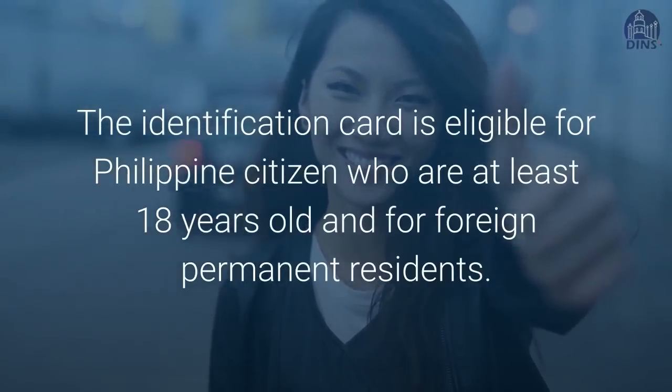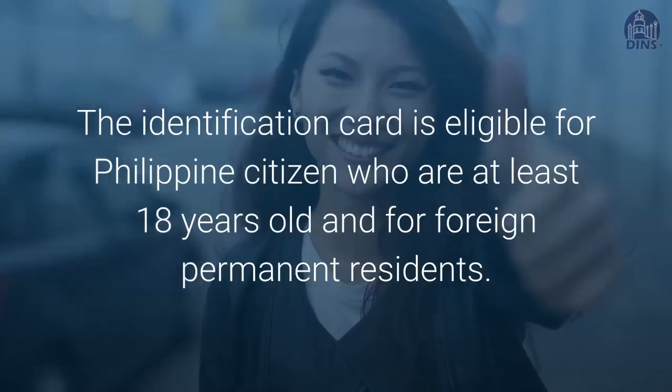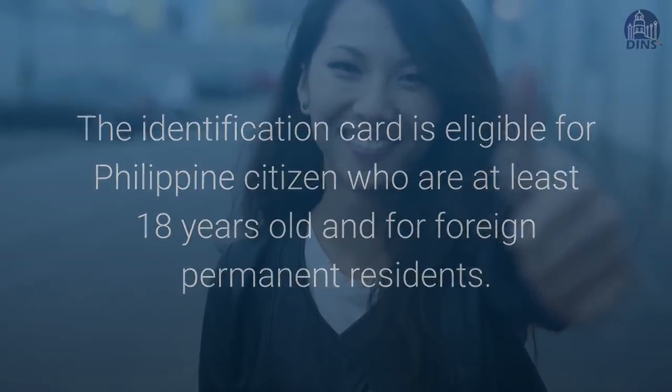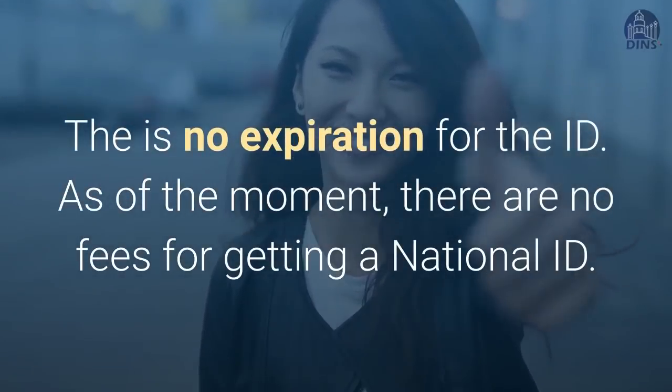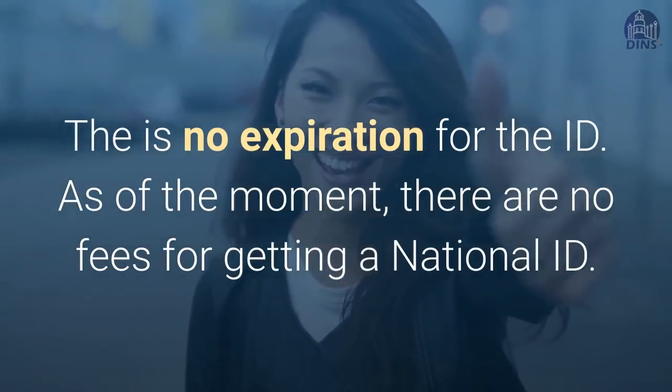The identification card is eligible for Philippine citizens who are at least 18 years old and for foreign permanent residents. There is no expiration for the ID. As of the moment, there are no fees for getting a national ID.